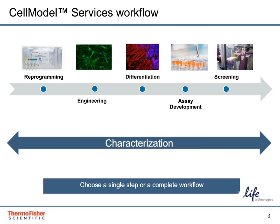The CellModel Services is offered in a workflow fashion, where clients can come in and out of any process during the workflow. Starting with reprogramming, customers can provide patient-derived samples where we can reprogram them using our Cytotune virus, as well as move into engineering using TALs or CRISPRs, differentiation using our differentiation medias, and assay development and screening using our many platforms offered throughout Thermo Fisher Scientific.